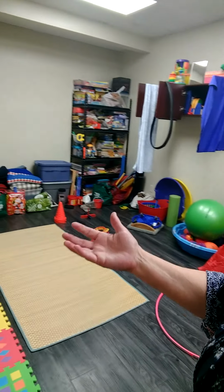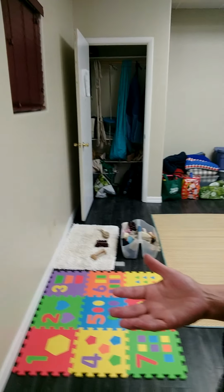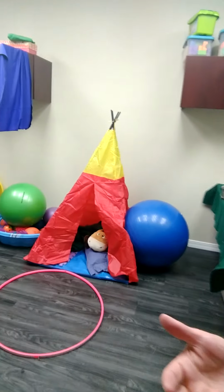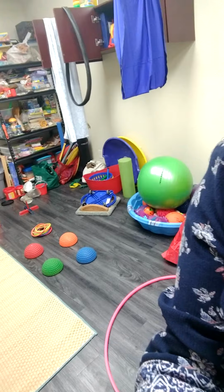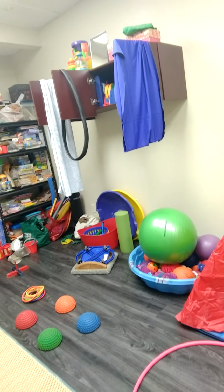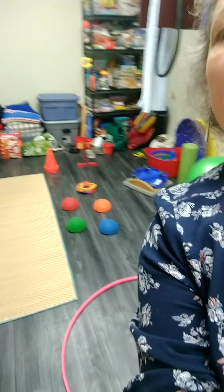This is a clinic space, but I am now available to do telehealth as well. So I thought I'd just show you around a little bit. My main background really is in sensory, working with sensory issues. I'm not going to get into those details about sensory processing disorders and autism, but I will show you some of the different equipment that I have available. It's easier if I set it up. There we go. Hello. So here's a little obstacle course.